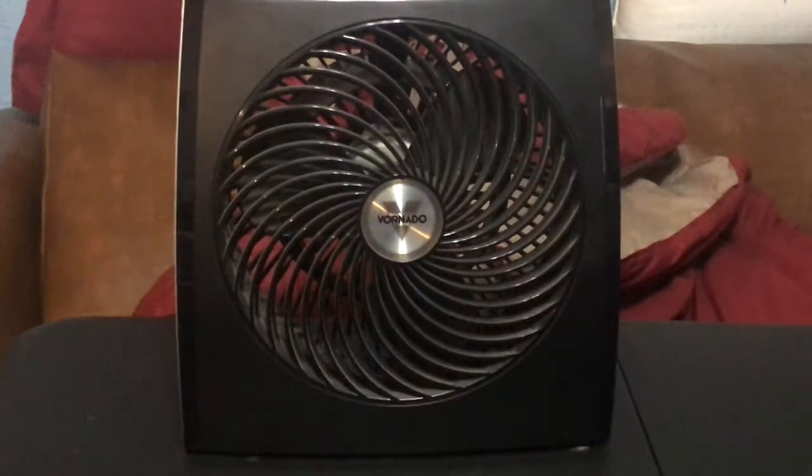Here is my 2001-2002 Vornado 679. That's the model number, 679. Now, sometimes Vornado does the model numbers backwards. This is the real old model from 2001-2002, and it's the model number 679.